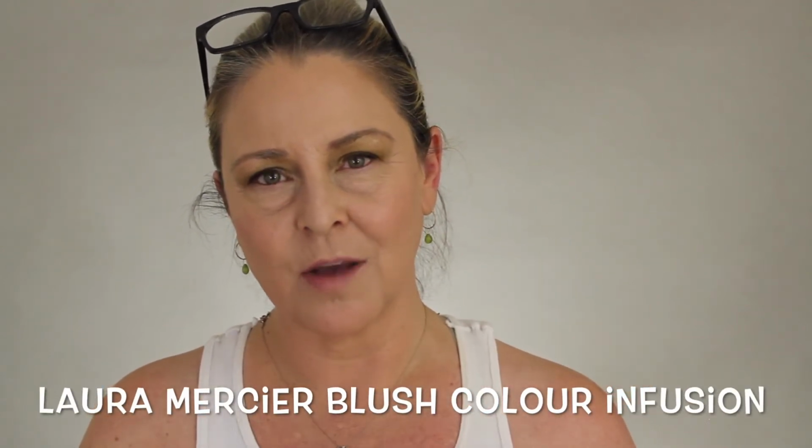Laura Mercier redid her blushes a couple of months ago. I think I got this at the last sale, actually at the spring sale. This is the color Grapefruit. It looks crazy, but it's not. It's so beautiful. These are so finely milled, and she really changed her line, where I used to think that most of her stuff was kind of rust to orange.